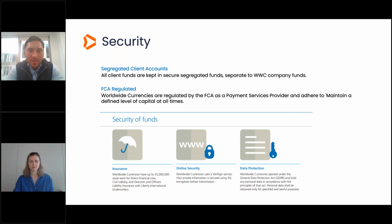Worldwide Currencies are regulated by the FCA as a payment service provider and adhere to maintaining a defined level of capital at all times. Security of funds, we do have insurances in place. Worldwide Currencies have up to £5 million cover for direct financial loss, civil liability, and directors and officers liability insurance with Liberty International Underwriters.